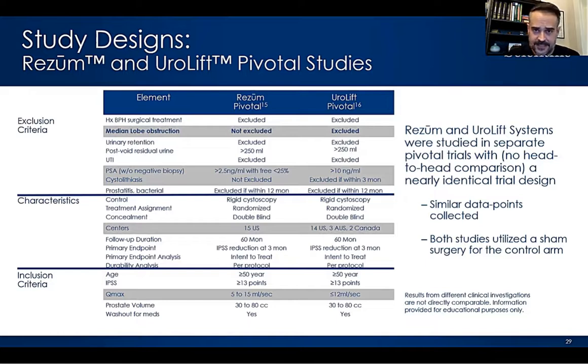Now, when you compare head-to-head the other minimally invasive technology, UroLift, and realize there were no head-to-head studies looking at the 2 technologies.